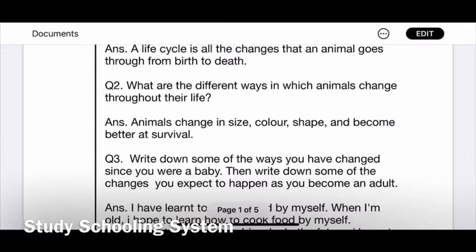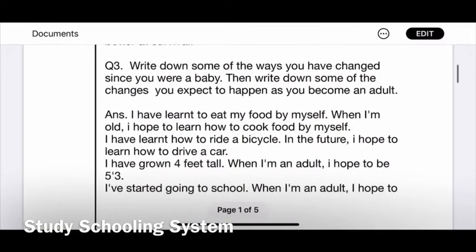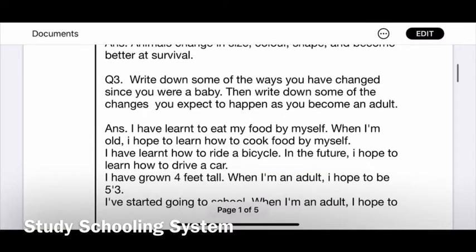Good job. Now, question 3 is more for thinking. You can write anything, okay? Question 3 says, write down some of the ways you have changed since you were a baby. So what do you have to do? You have to write the changes you have seen in yourself from being a baby to a child, right? Then write down some of the changes you expect to happen as you become an adult, right? So right now, from your childhood till your adulthood, what do you think will be the changes?